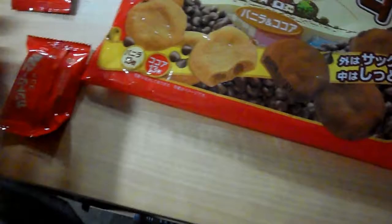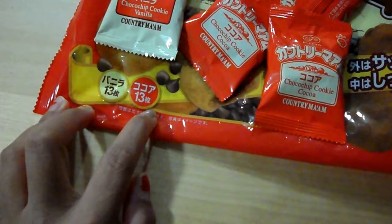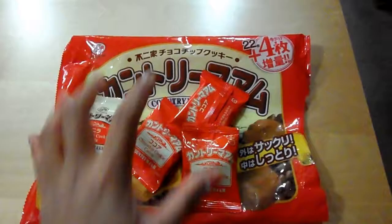I kind of almost finished the vanilla one. Got three left. Comes 13. So highly recommend. I love this cookie. It's the first time I ate it. So yeah.